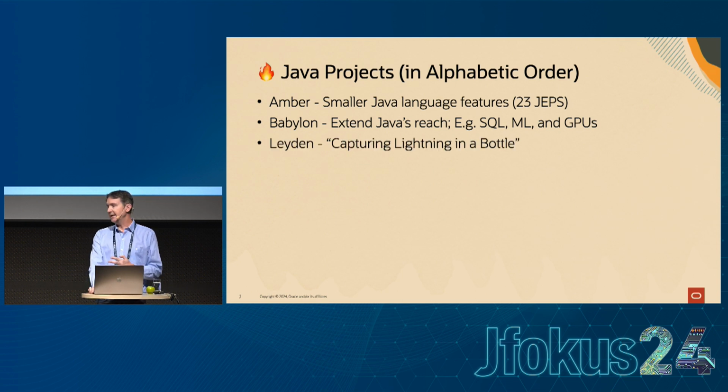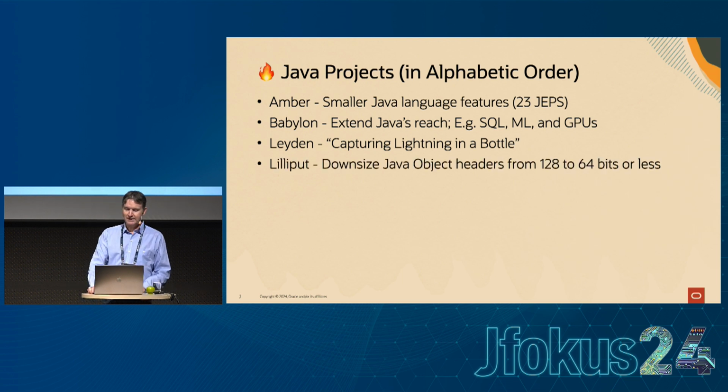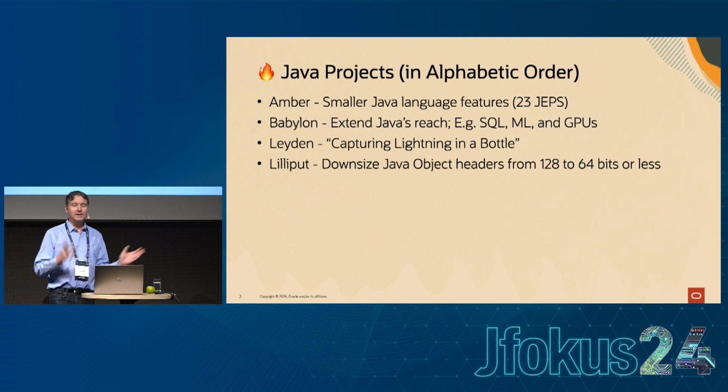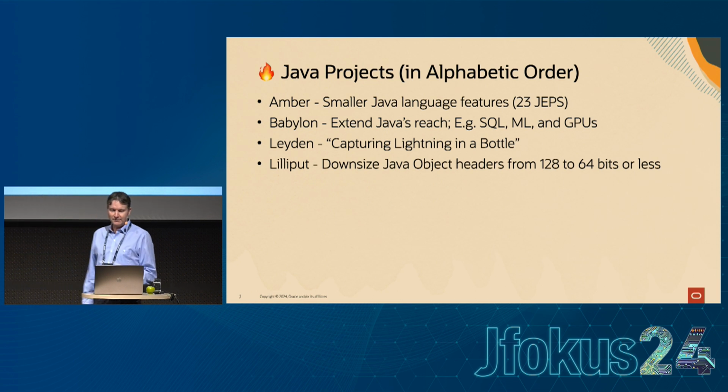We have Project Leyden, which I'm not going to spoil all the fun of at this stage, so I'm going to leave it there. We have Project Lilliput, which is about downsizing Java object headers from 128 to 64 bits or even lower. And why is that important? That's just 64 fewer bits. But if you have billions of objects, that will really make an impact, not only in terms of storage, but in terms of performance, because your locality will improve.